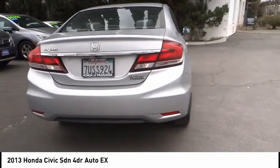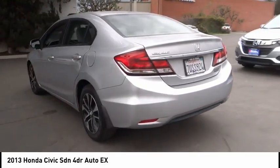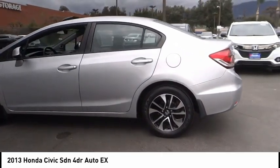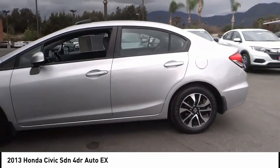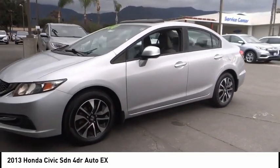Here are some of this vehicle's great options: electronic stability control, alloy wheels, brake assist, traction control, remote keyless entry, power moonroof, speed control, four-wheel disc brakes, rear window defroster, security system.